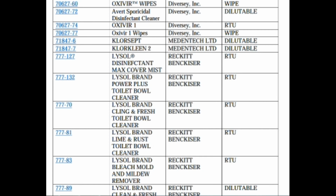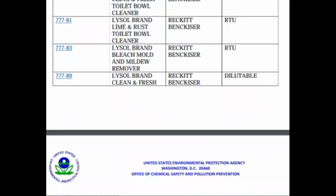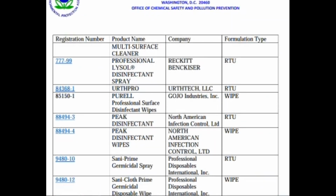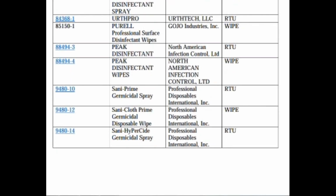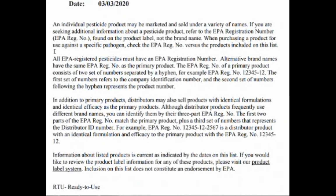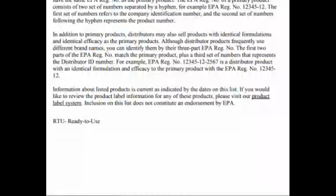Max cover mist. So let's see what else. Okay. Purell professional surface disinfectant wipes. So those wipes are the Purell ones. And let me see if the peak disinfectant. And yeah. So basically, let's read what it says. An individual pesticide product. Let me see, what are they talking about here?